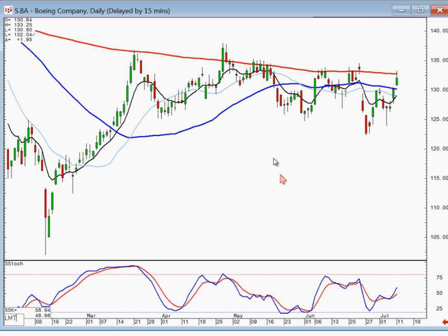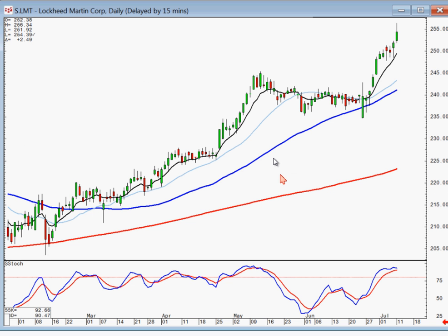And Lockheed, now that one's more compelling. There's your wave one, wave two, your belt hold signal, bullish confirmation, breaking this level by gapping up. You stay long on this until you see a sell signal.